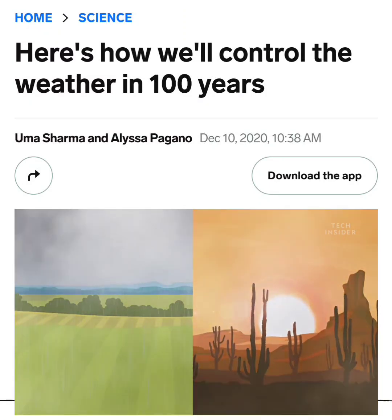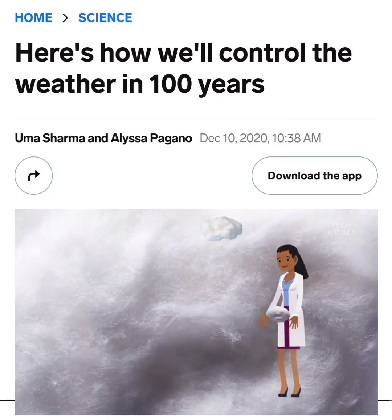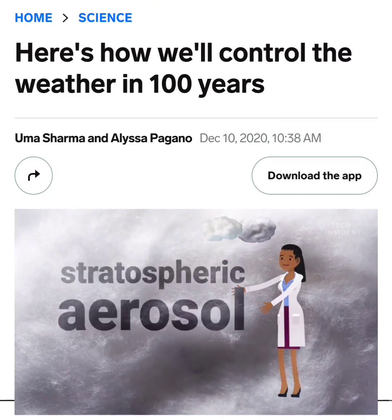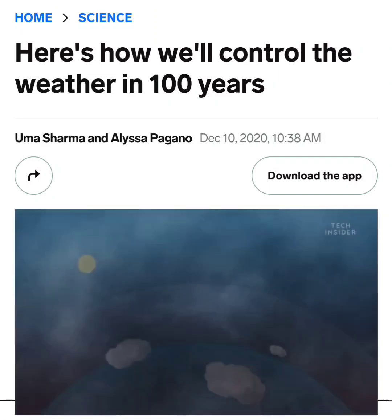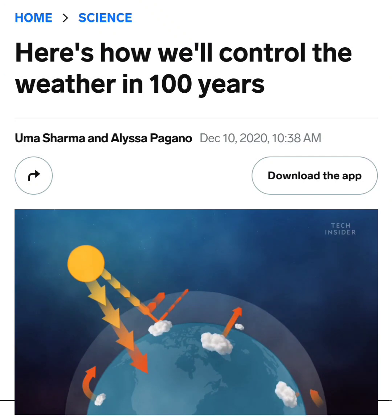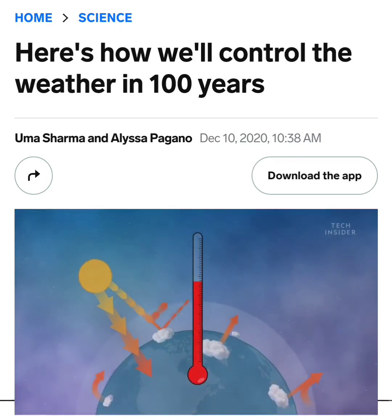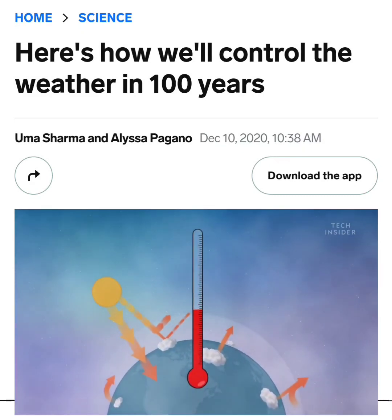Scientists aren't just adding substances to clouds, they're also creating clouds. The process is called stratospheric aerosol injection. The goal is to prevent too much sunlight from entering the atmosphere by reflecting it back into space. With less sunlight reaching the Earth, the temperature would theoretically drop and, hopefully, reduce global warming and its effects.